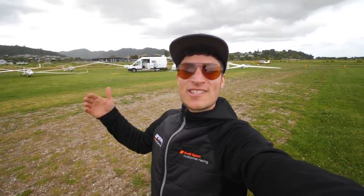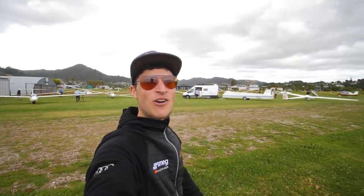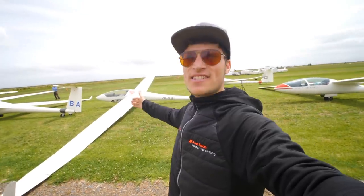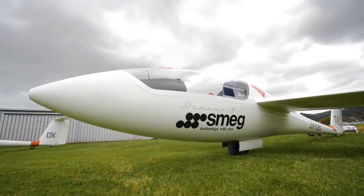We are today at a different airfield, not in Auckland directly, because the wind is so strong that we will fly Ridge today. And yeah, let's see how the flight will be. It's a different type of task which we fly here. It's called Enterprise. Over there you can see the glider from this competition. It's a Discus 2B, high performance standard class glider.